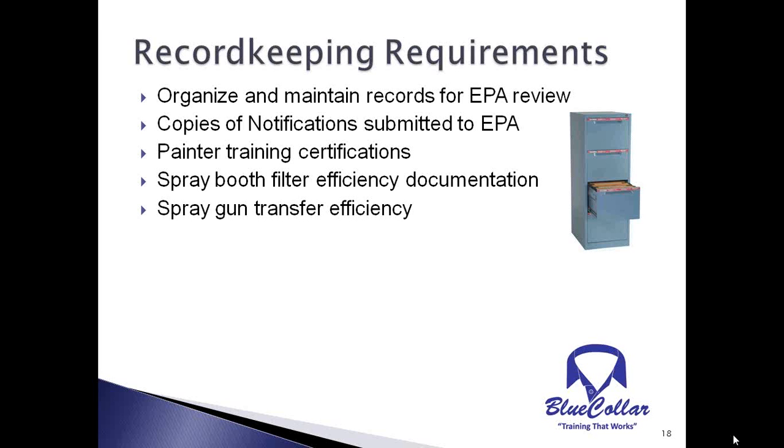You do need to have documentation on the guns that your painters are using. So it is a good idea to go back to your paint shop, make a list of all the paint guns that are being used, determine if they do have the proper transfer efficiency of 65%, and document that with documentation from the company. I would keep all of that in a separate file just in case the EPA walks in and asks for your documentation on the 6H rule.